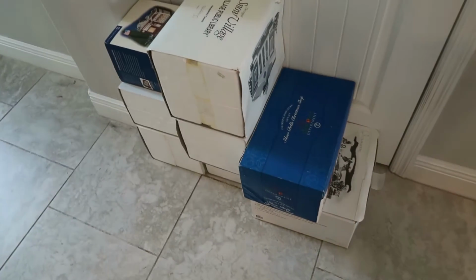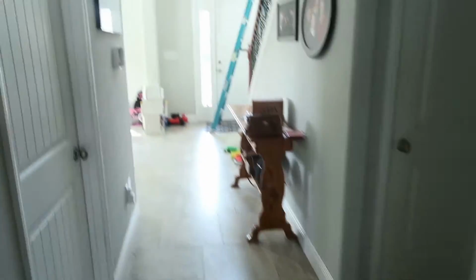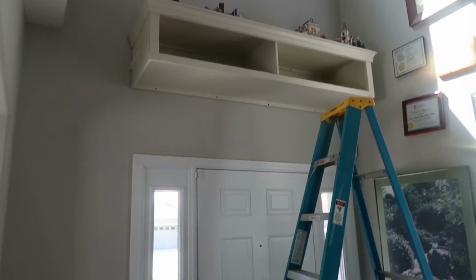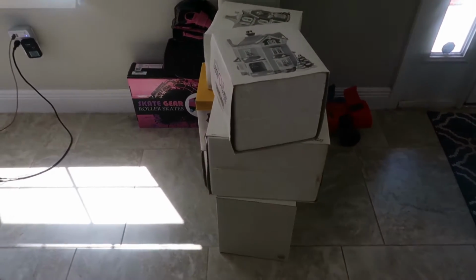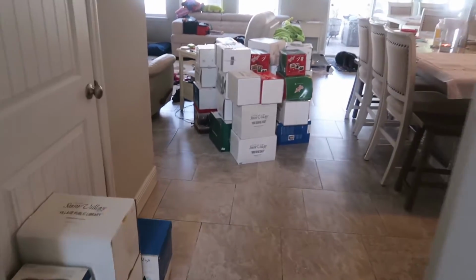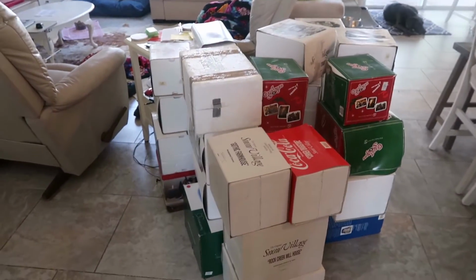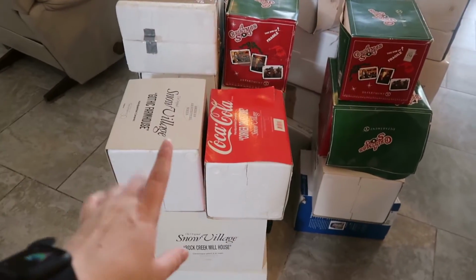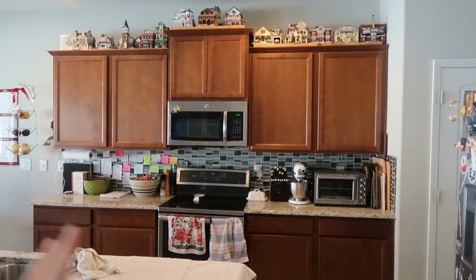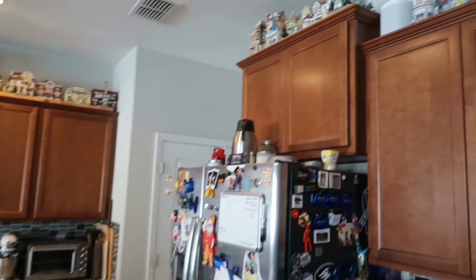Okay, these are boxed up and ready to go out into the garage. I still have some Village pieces up here that I haven't taken down, but I've decided I want to worry about the boxes now. So these are all the boxes that I'm going to need to put those away. But I do still have this whole clump of boxes. So I think what I'm going to do is go through and kind of try to line up the boxes with the actual piece on the cabinet. I'll probably put them like on the countertop or something, just so when I'm ready to box them up, I'm not sorting through this mess.